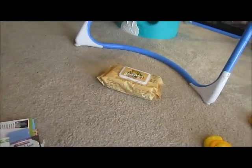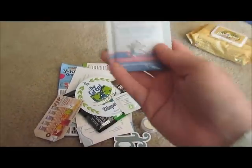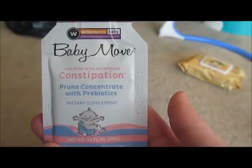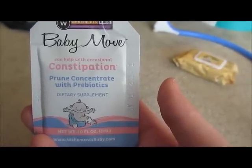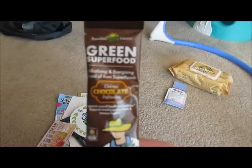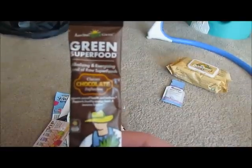There's those. The next thing is this Organic Valley little noise maker. You want this back? Sure. Brooklyn's loving that. Next is this constipation prune concentrate with probiotics, prebiotics, dietary supplement. Cool. Here's a green superfood, chocolate infusion.